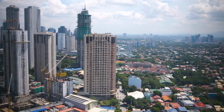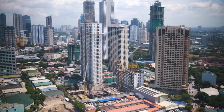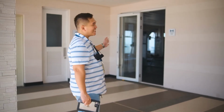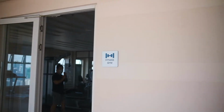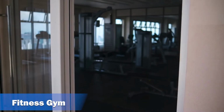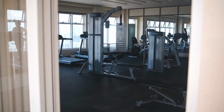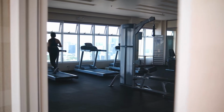So for example, if your unit is facing this side and you'd like to see what's on the other side, then you just go up to the roof deck and do that. So here in Lumiere, we actually have two fitness gyms. And this is the second one. The first one earlier was on the mezzanine floor of the East Tower. So now we are at the roof deck of the North Tower. Ayan. So you can actually appreciate the view and at the same time, exercise.